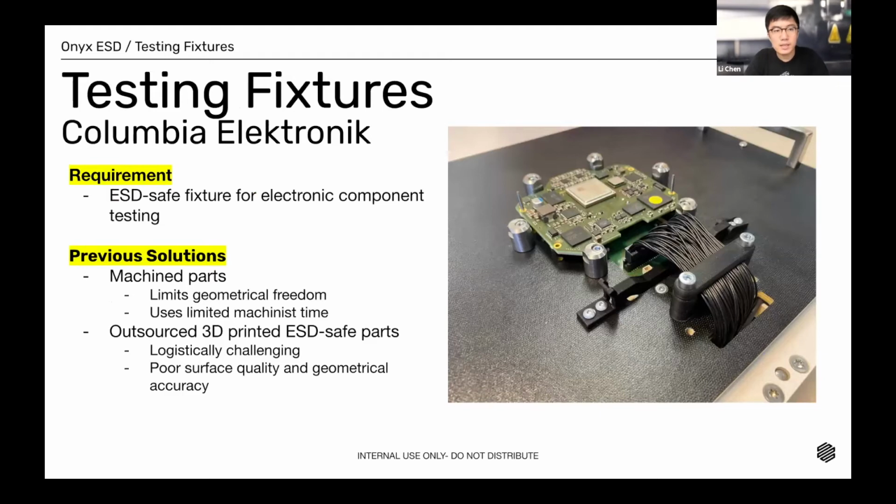All right, the second case is Columbia Electronic from Europe, and what they require is an ESD safe fixture for electronic components for testing. So this is a testing board, and whenever they have a new product they want to test, they need to put it on this testing board. And all the fixtures here in black color are all printed by our Onyx ESD.